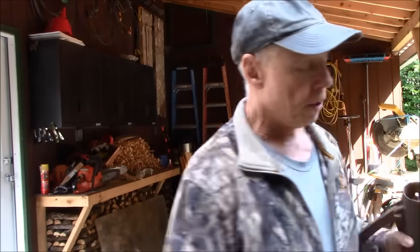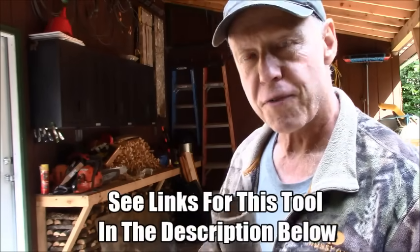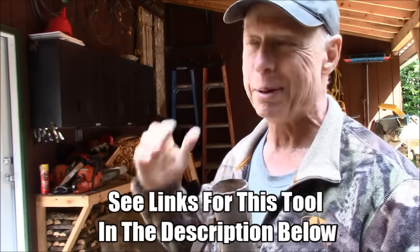Now, this tool, here's a little bit of backwoods history for you. This is called a PEAVEY. It was named after the guy that invented it. Joseph Peavey was this woodsman back in the day up in Maine, and he invented this in the 1850s.